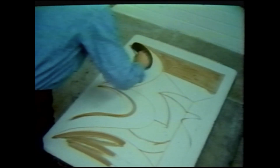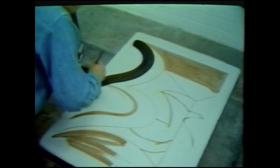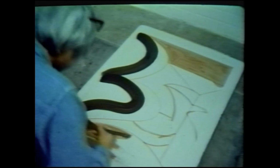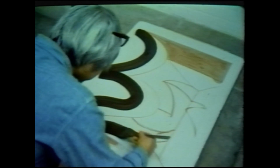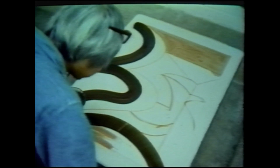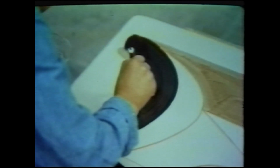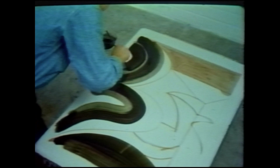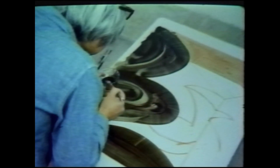I like to work fast. The speed is very important for me. My visual consciousness and unconsciousness and subconsciousness, whatever it is, it comes out as fast as possible. So I need the speed. I have an idea what kind of work I'm going to do. 6, 7 colors possible. And then I change my mind to limit to 4 colors.